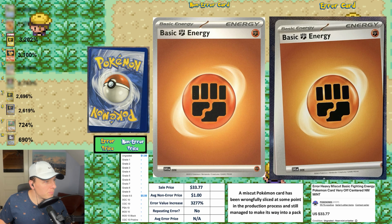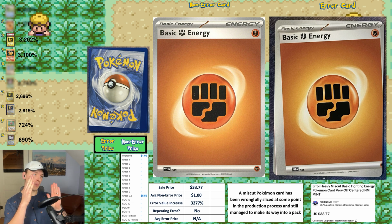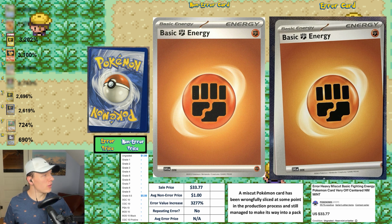Alright, next up we have a basic energy card. It does not say where this is from or what set, but 2023, so you can surmise that yourself. And this is a skewed miscut, or a wonky miscut, basically where it's twisted. I think these are definitely one of the more unique miscuts you can see, and always a new unique spin put on each card. It's cool to see the bottom left of the card there, where that's where the other card should be. These are always very unique and very cool to see, and sell for a good amount usually.